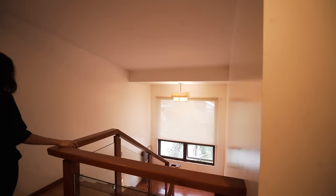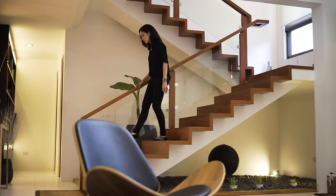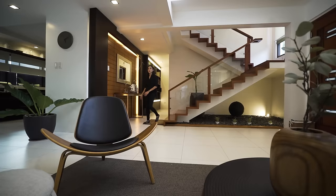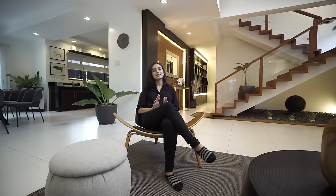Okay, time for a recap. Oh, I love these, so nice. Okay, so we have 814 square meters of lot area and then 614 square meters of floor area. That's right. The lot is bigger, they didn't fill it up. Because why? Your lot is big, and you want to preserve some of the outdoor areas or garden areas, right? So that is hands down a good design choice, in my opinion. Comment down below if you share the same opinion.